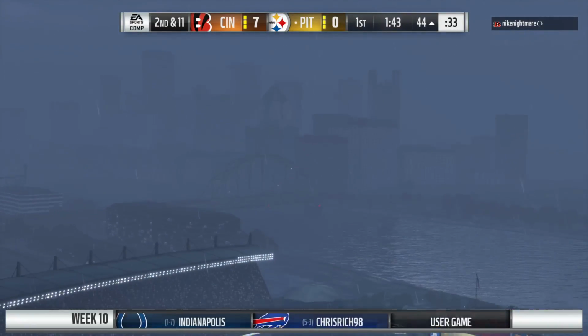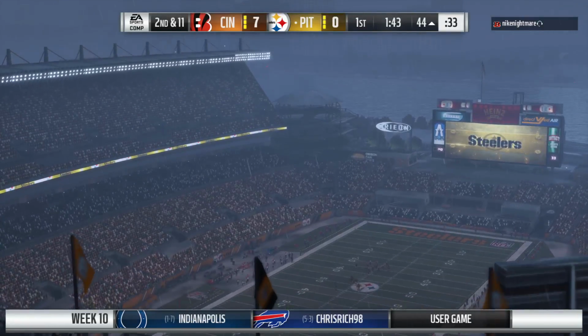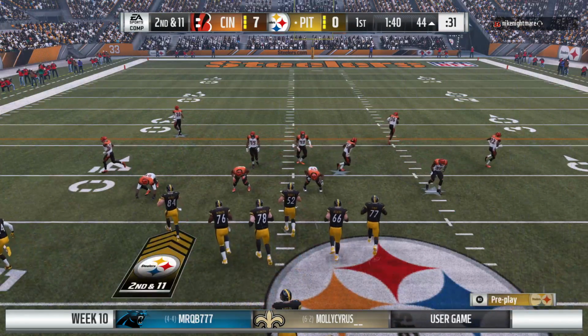Footing's definitely going to be an issue, because it's tough to make those quick cuts that you're used to making on a soggy track. In fact, a Hall of Fame runner once told me, cut on your heels in this type of weather. Gives you better balance.